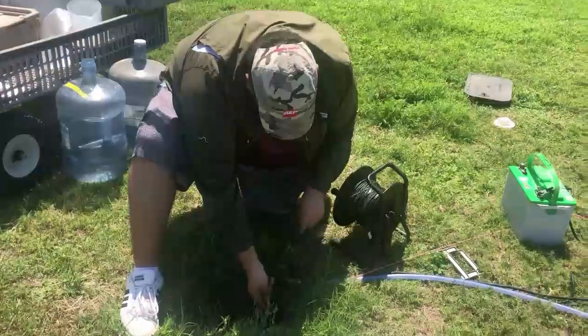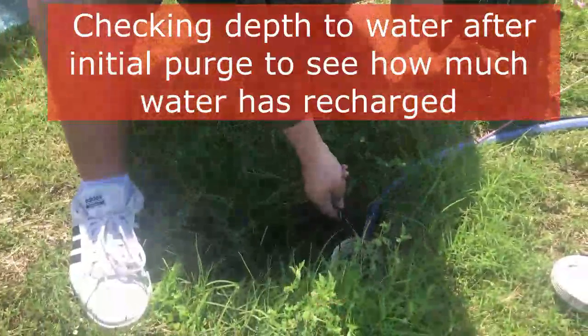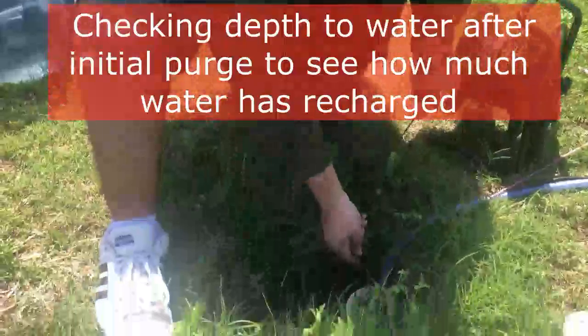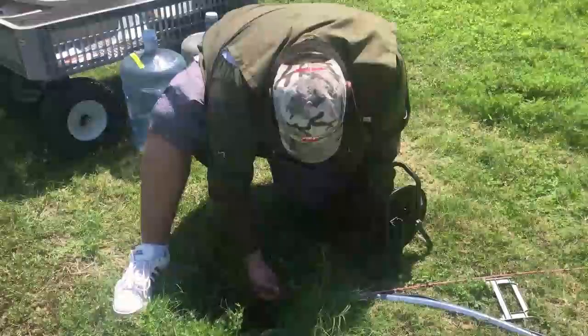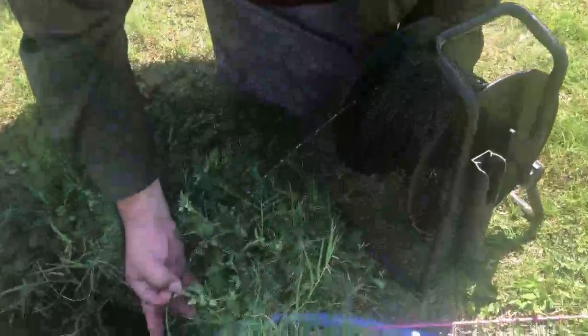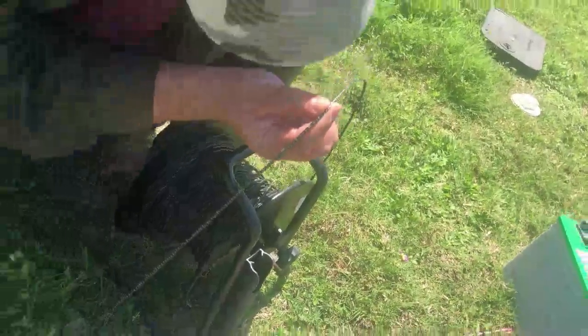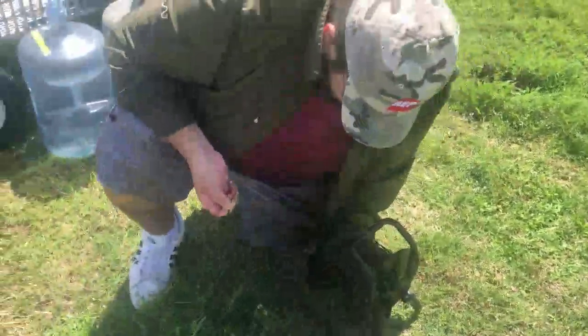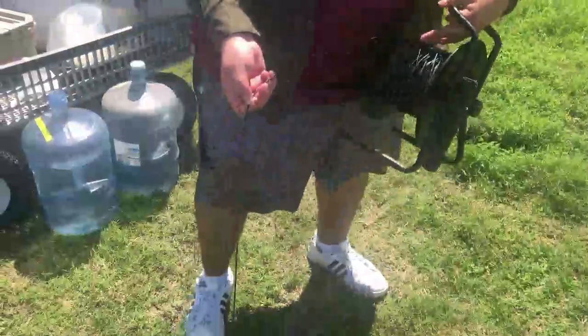Okay, it's been about 20 minutes since we purged both of the wells. Now Cody's gonna go in and get the water depth again, right? That'll tell us how much water we have in the well remaining to purge for this second purge. There she is. The beep lets us know how deep it is. 26.76. That's pretty deep. When we started, it was 13.9, so we're another 13 feet down.